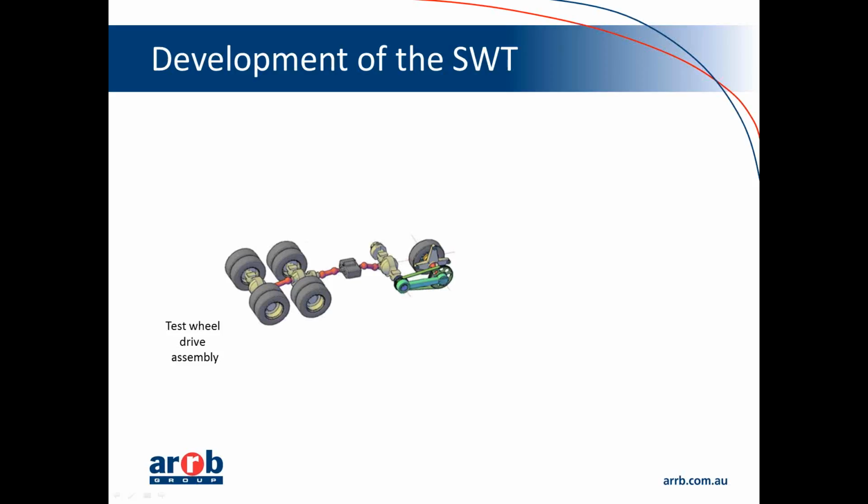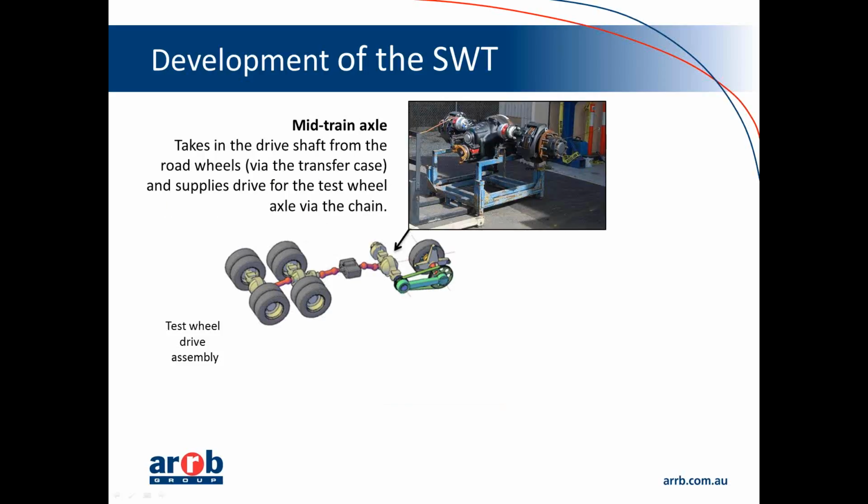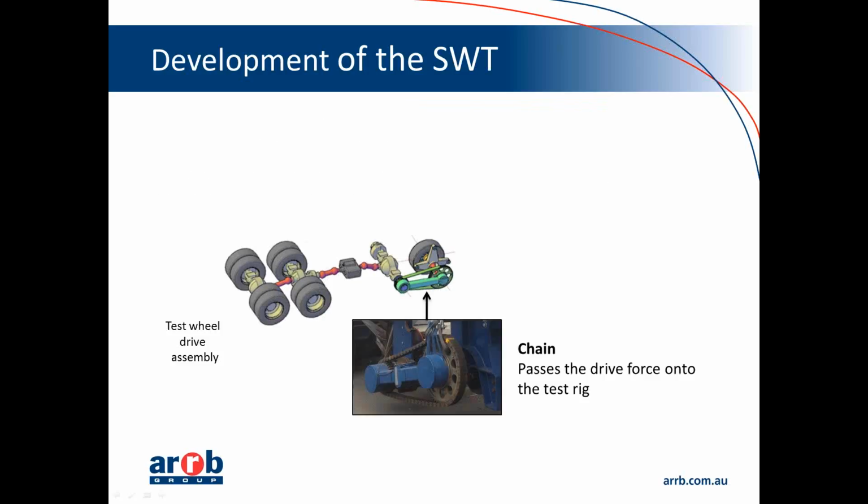And so what all these components do, the first one here is the transfer case. Now this is essentially a gearbox. It allows us to turn that drive shaft at a greater or a lesser rate than the road wheels are turning. The second component is this mid-train axle. Now this transfers that drive to the next component, which is going to be the chain, which you see there in green. Then also this mid-train axle has the brakes in it. And this allows us to brake that test wheel if we want to do that. Next to it is a chain, which just transfers that drive, as I said.